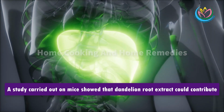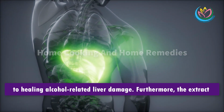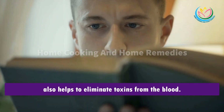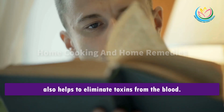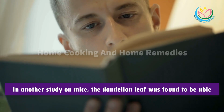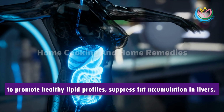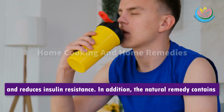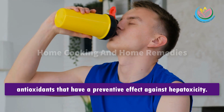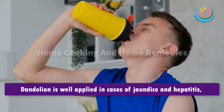A study carried out on mice showed that dandelion root extract could contribute to healing alcohol-related liver damage. Furthermore, the extract also helps to eliminate toxins from the blood. In another study on mice, the dandelion leaf was found to be able to promote healthy lipid profiles, suppress fat accumulation in livers, and reduce insulin resistance. In addition, the natural remedy contains antioxidants that have a preventive effect against hepatotoxicity.